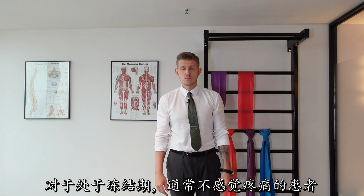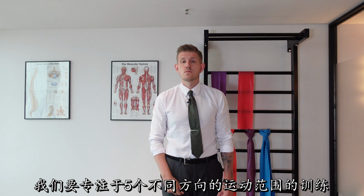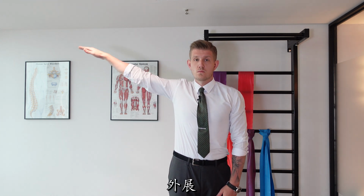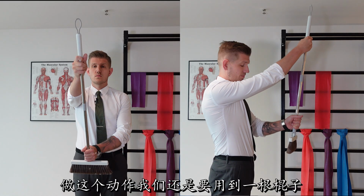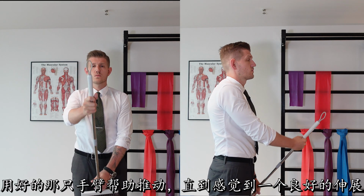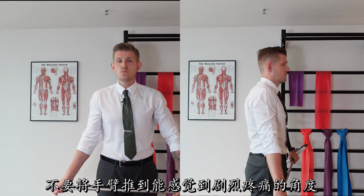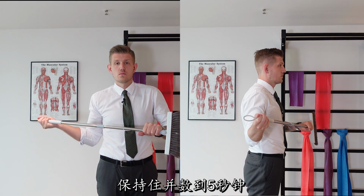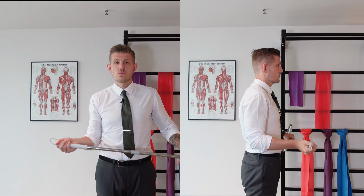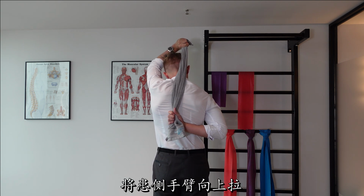For patients who are in the frozen stage, where there generally is no pain involved, we want to focus on our range of motion in 5 different directions: flexion, extension, abduction, external rotation, and internal rotation. With these movements, use the stick again, and with your good arm help push until a good stretch is felt. Do not push your arm into any sharp pain. Hold and count to 5 seconds. For the internal rotation, you can use a small towel or a belt and help pull your affected arm upwards.